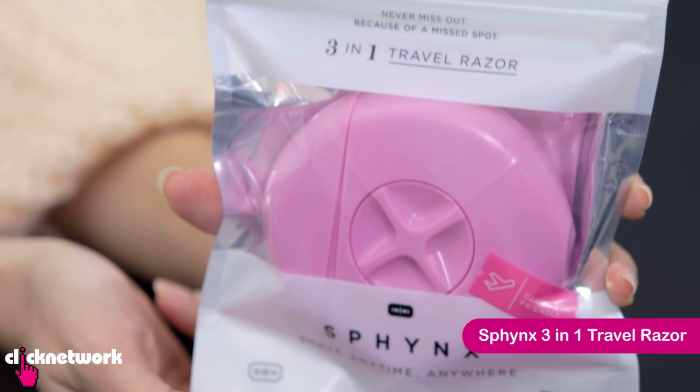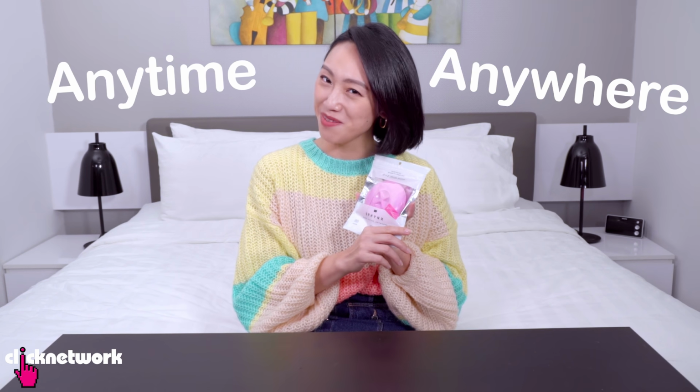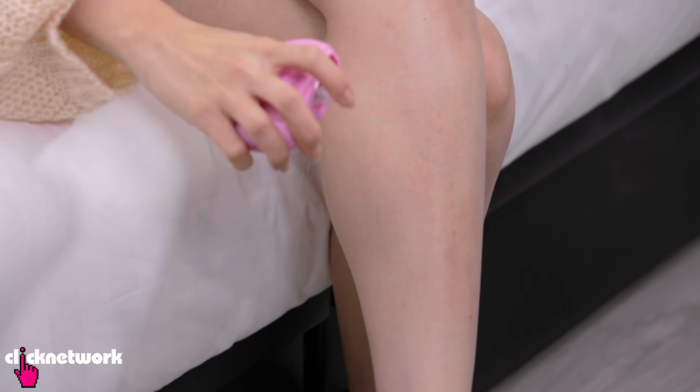This is a 3-in-1 travel razor, and it allows you to shave anytime, anywhere. So it comes with 2 razors, a shave bar, as well as a spray bottle. Alrighty, let's try this out.